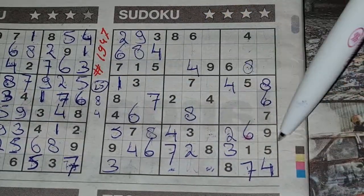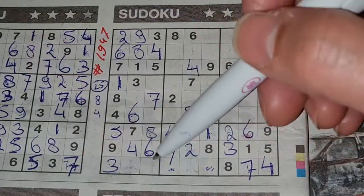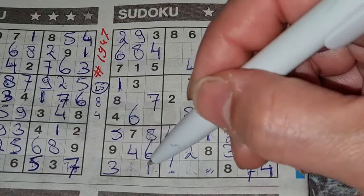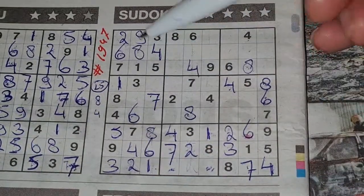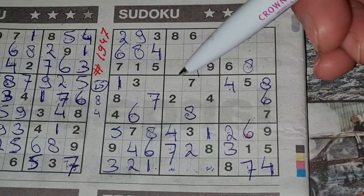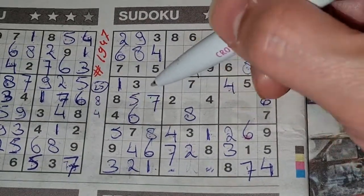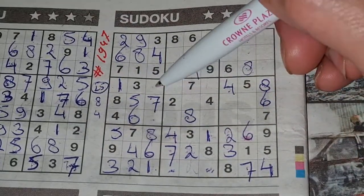1 number left in this row for the number 1. 2 numbers left in this big square for the numbers 2 and 1. We see here 1, no 1 there. 1 should be here, and the 2 goes there. 1 number left in this second column for the number 5. 5 is missing. 2 numbers left in this big square for the numbers 2 and 9.